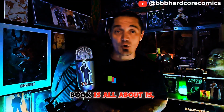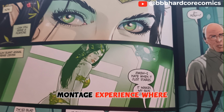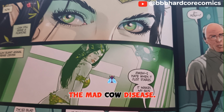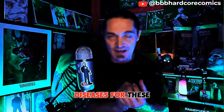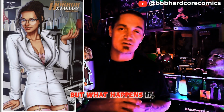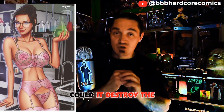So pretty much what this book is all about is, like 20 miles from New York, there's an island there called Plum Island. It's kind of like the government experiment where they're going to do control of diseases for animals. Like mad cow disease, they gotta find vaccines for these diseases for these animals, like rabies and stuff like that. But what happens if one of these animals gets out? Could it destroy the world? Pretty much that's what's going to happen.